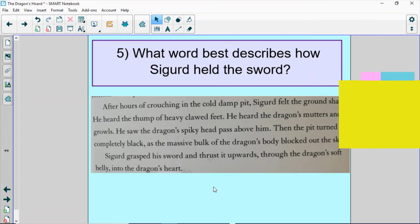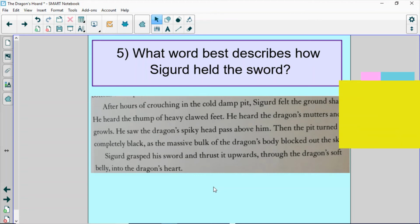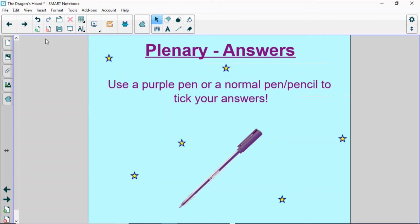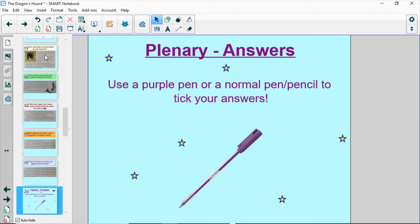See if you can pause the video now and copy one word that best describes how Sigurd held the sword. Okay, Year 4, they are all of our 5 questions. We're now going to go through the answers. So if you've got a purple pen, use that one to tick your answers. If you haven't, don't worry, you can just use a normal pen or just a pencil, anything, just to see how you've got on. Let's go back now to question number 1.